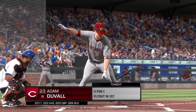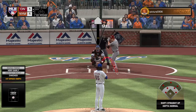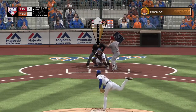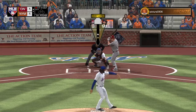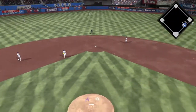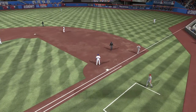Digging in to try it again, Adam Duvall comes into this at-bat 0 for 1 in the ballgame. First offering on its way. And a good idea to hold off on that swing. It's ball 1. Into his windup. Here comes the 1-0. Chopped weakly to the left. Throw to first in time. One gone here in the 4th.